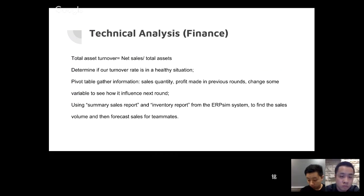Technical analysis. The formula we used is total asset turnover equals net sales divided by total assets. So we have to determine if our turnover rate is in a healthy situation. And the pivot table is also important for us to gather information, such as sales quantity and profit made in previous rounds, and change some variables to see how they influence the next round, so we can make better decisions. Using the summary sales report and inventory report from the ERP system, we find the sales volume and then forecast the sales for my teammates.